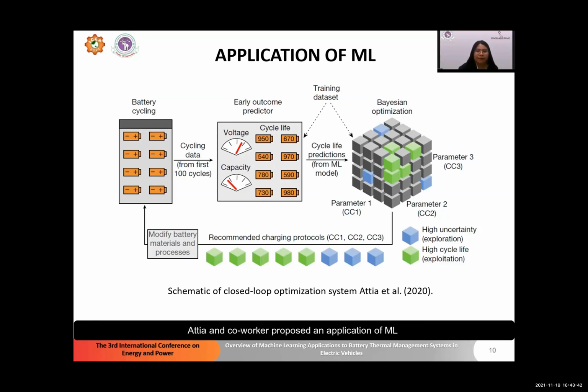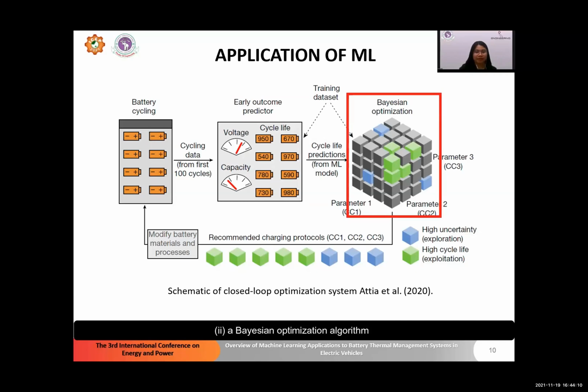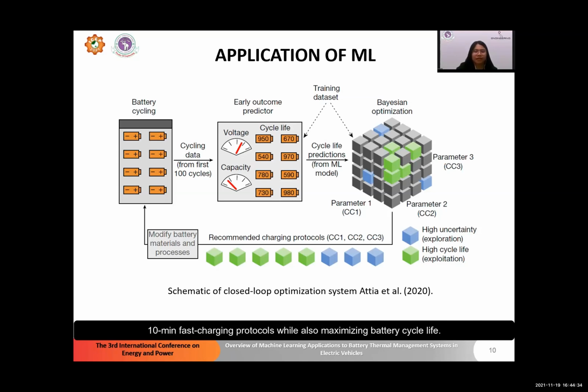Attia and co-workers proposed an application of machine learning for developing a closed-loop optimization of fast charging protocols for batteries, in which two key elements were integrated. One is machine learning with a Gaussian process regression algorithm, applied to build an early prediction model for predicting the final cycle life of batteries. Two is a Bayesian optimization algorithm, employed to efficiently determine the parameter space of fast charging protocols. It can reduce the number of experiments for fast charging battery protocols. Machine learning can be used to efficiently optimize the space of parameters, specifying the current and one-step profile of 6-step 10-min fast charging protocols, while also maximizing battery cycle life.